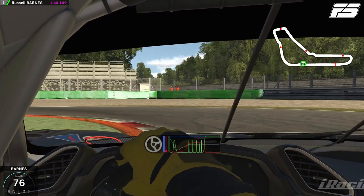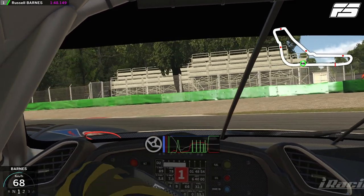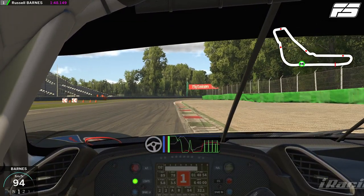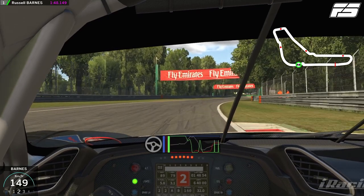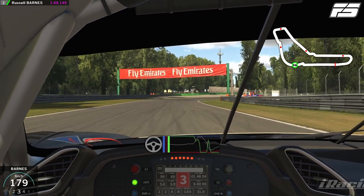Now on the second half, we're going to take quite a lot of this red sausage, and you can without getting a slowdown. Again, it just takes a lot of practice to find your limits here. But hitting this sausage is really going to help me rotate the car here, and it will help you too. The car is set up in a way where it's quite happy to ride those curbs. So make the most of it. Now here we go for Curva Grande for the first time here.